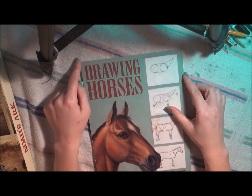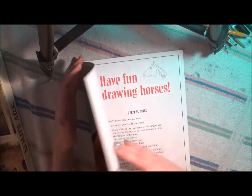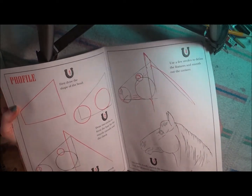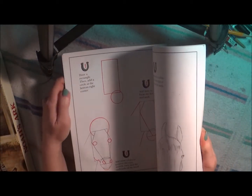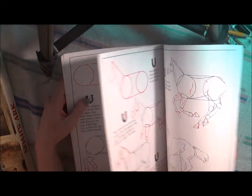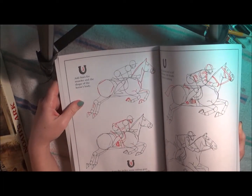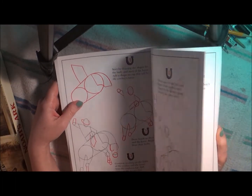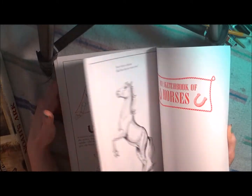This is also a book that I've had for a really long time, Drawing Horses. I've literally had it since I was a kid too. It's kind of the same concept. It breaks down different types of horses into shapes. It breaks the shape down, and then your finished piece. I have had this book for a while, so it's kind of the same type of book as the other one. Like I said, it's kind of for newer artists, people that are just starting off drawing and they just need to figure out how to make things look proper and correct, and it just breaks down the shapes for you. So, yep, pretty simple little book.